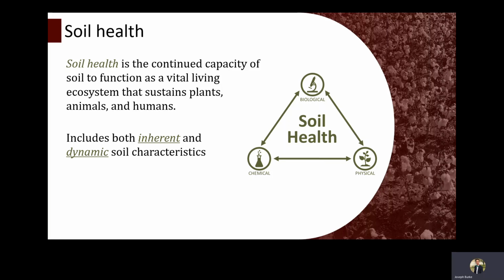For the purposes of this presentation, we'll define soil health as the continued capacity of a soil to function as a vital living ecosystem that sustains plants, animals, and humans. Specifically, this looks at both the inherent and dynamic soil characteristics associated with biological, physical, and chemical assessments of this soil health.